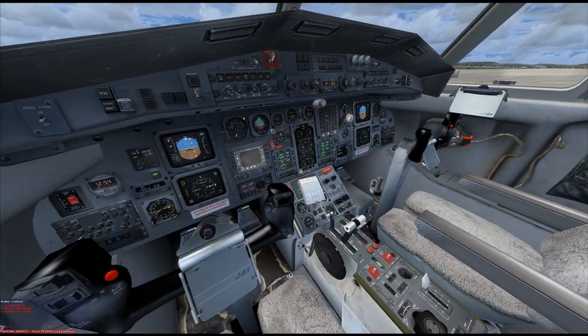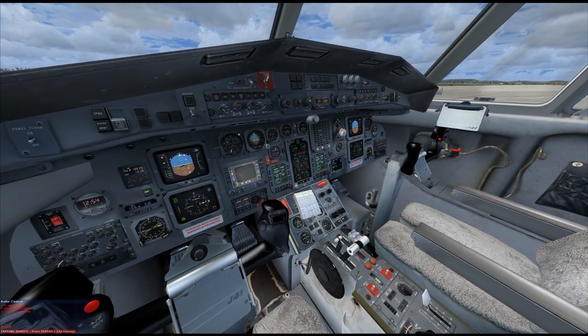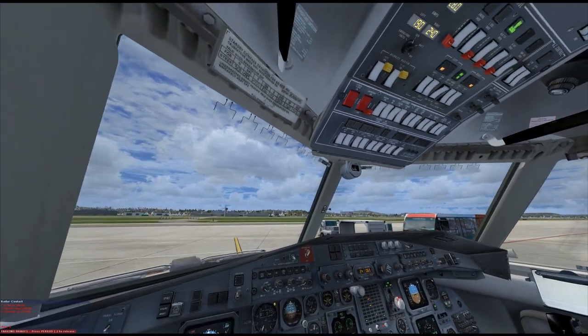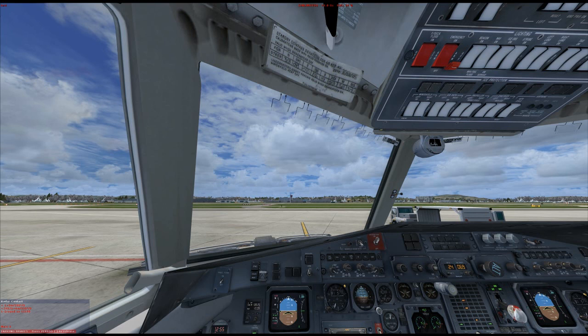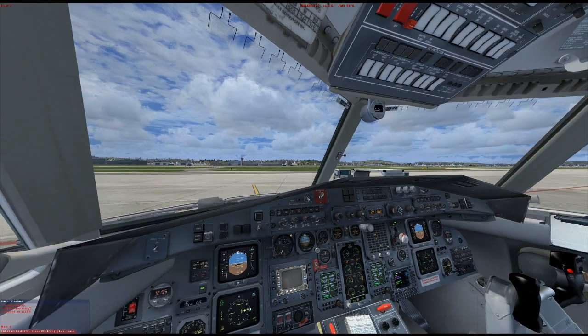Start locks removed. Start on. After start checklist. Checklist is about to be started. After start checklist. Emergency light, armed. Spoilers, armed. Test as required. Ice detection, test. Avionics, on. After start checklist complete. Flaps 9. Roger, flaps 9 selected.